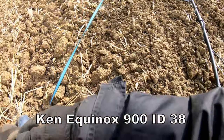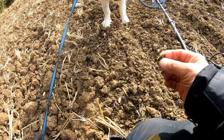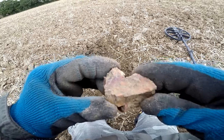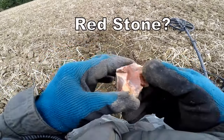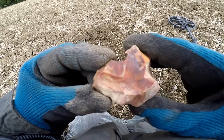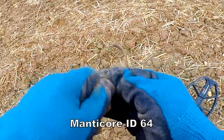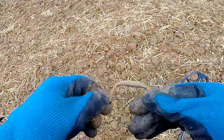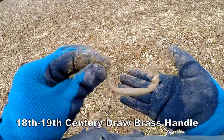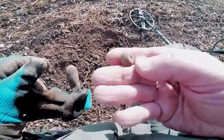Right, I've just got the signal and it's eyes only. That's quite old, that, isn't it? Interesting coloured stone. Oh, that is. Interesting. There you go, door handle, 1870. Just a drawer handle. Brass. But there you go, that's the age of that. Drawer handle. Oh, it's probably then a musket shot.